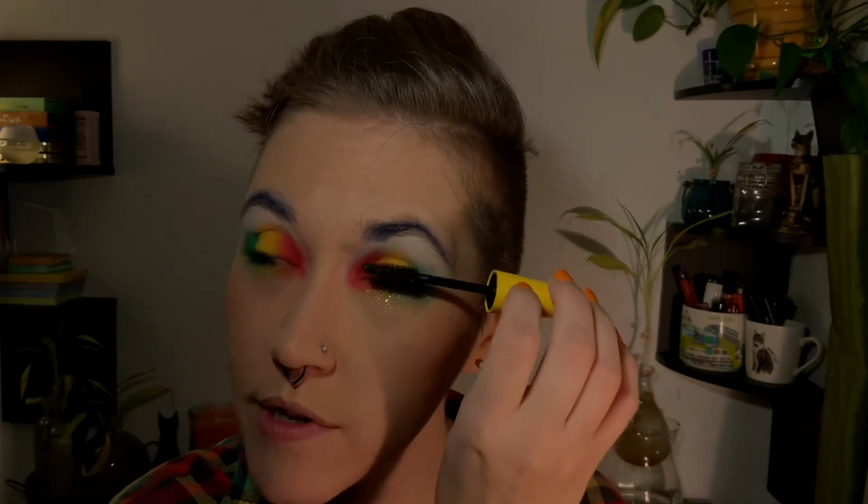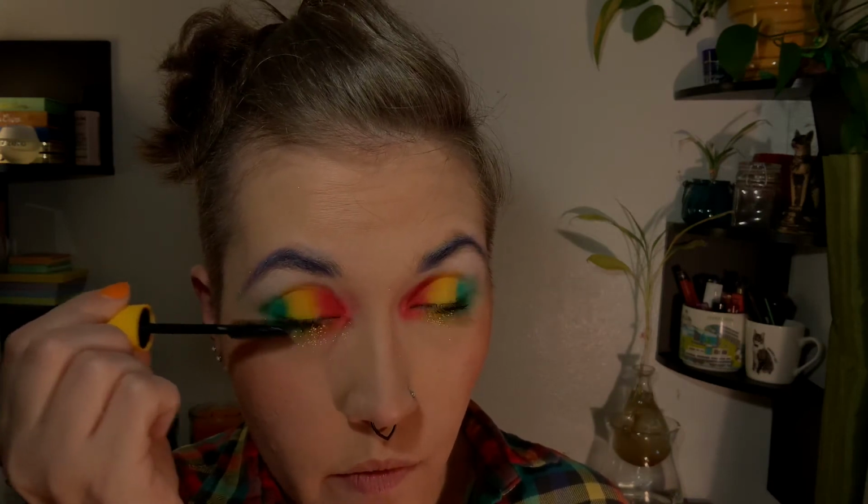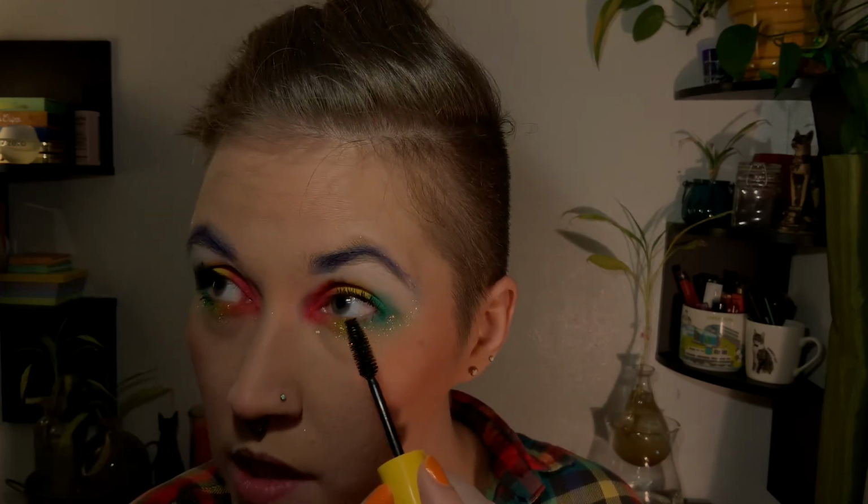So you can see I am just blinking as I'm applying this from the outer corner and pulling in towards the nose. It feels really counterintuitive, but it actually helps add volume to the lashes. And then I want to make sure that I get my lower lashes, so I'm just really lightly going back and forth. It tickles. I don't like it. All right, and then we'll get some more on this side.